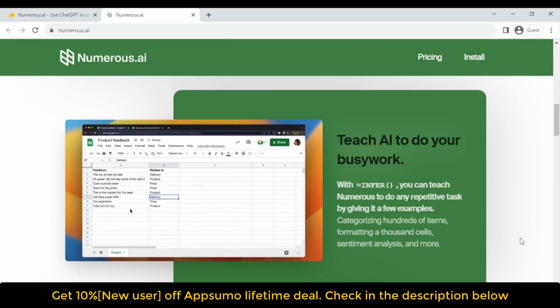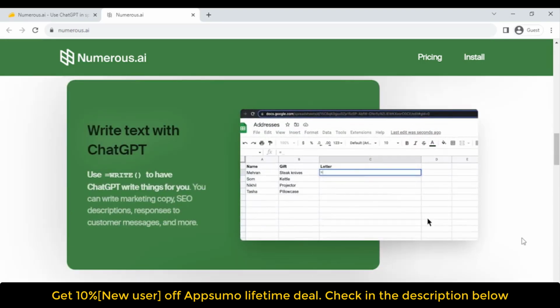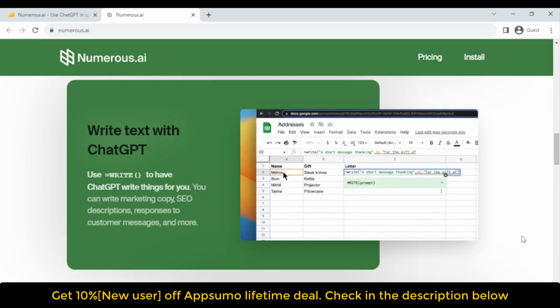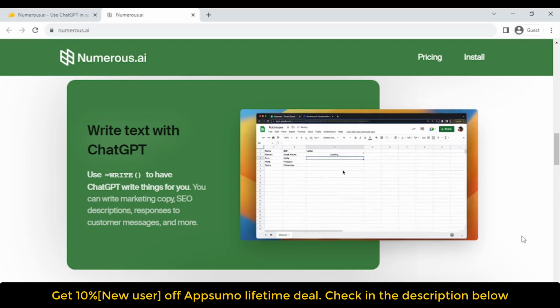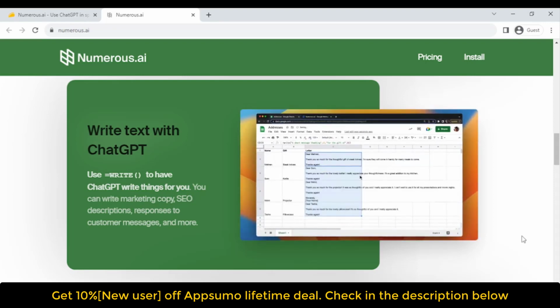Using the infer formula, you can train AI to perform specific tasks. Simply show it a handful of examples to get the ball rolling. That means you'll be able to categorize hundreds of items, format 1,000 cells, and perform sentiment analysis without breaking a sweat. And because you can save Numerous.ai functions for future use, you don't have to keep reinventing the wheel.